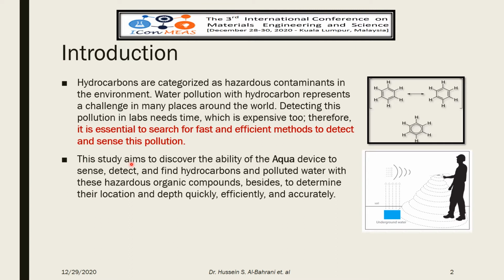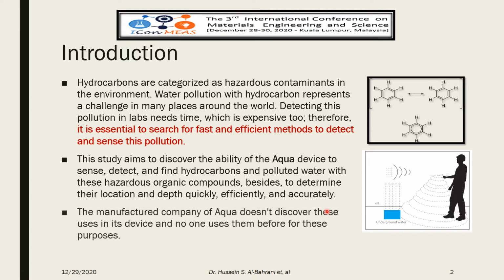This study aims to discover the ability of the Aqua device to sense, detect, and find hydrocarbons and water polluted with these hazardous organic compounds. Besides, to determine their location and depth quickly, efficiently, and accurately. The manufacturing company of the Aqua doesn't discover these uses in its device, and no one has used it before for these purposes.